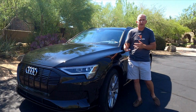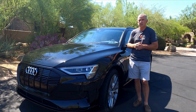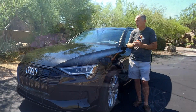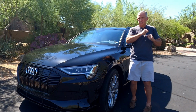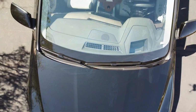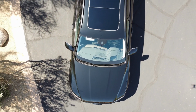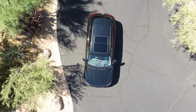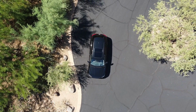And I think that extra weight hurts in terms of its range, which is fairly low, 222 miles as quoted by the EPA. This car is a quattro. In electric speak, that just means it's got motors at both ends, and it is marketed as having 402 horsepower and 490 torques. That power is only available in boost mode, and when I drive it, I'll show you what that means.